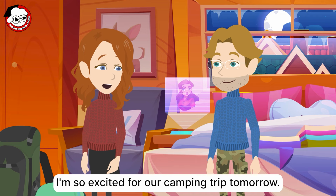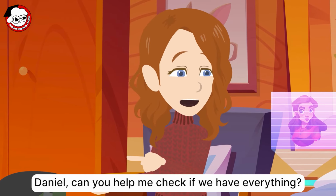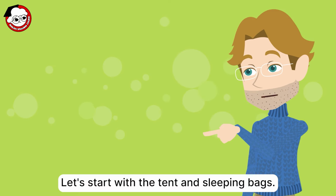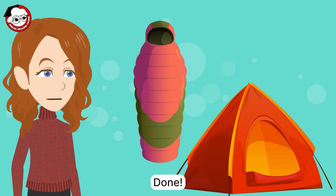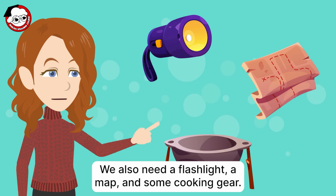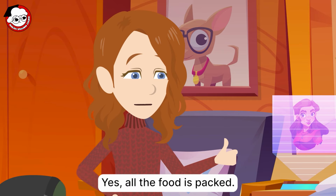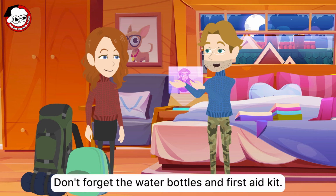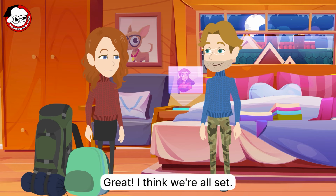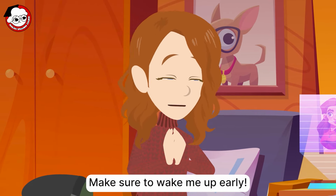I'm so excited for our camping trip tomorrow. Daniel, can you help me check if we have everything? Sure, Audrey. Let's start with the tent and sleeping bags. Done. We also need a flashlight, a map, and some cooking gear. Did we pack the food? Yes, all the food is packed. Don't forget the water bottles and first aid kit. Great! I think we're all set. I can't wait for tomorrow. Make sure to wake me up early.